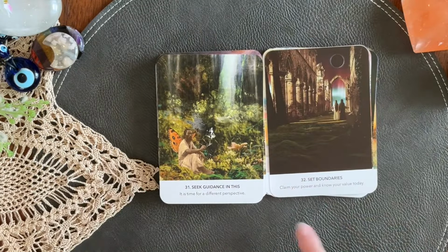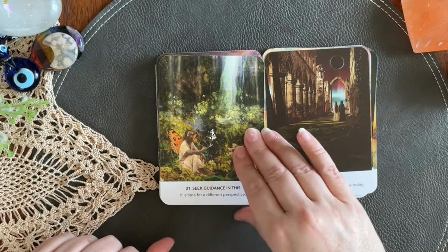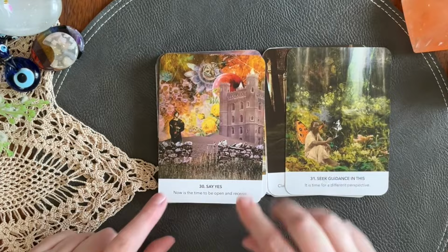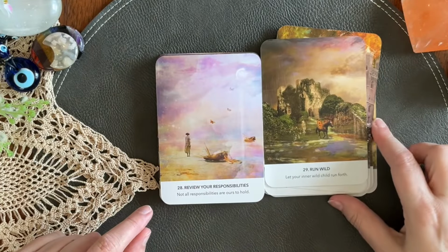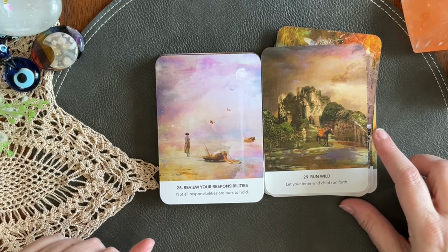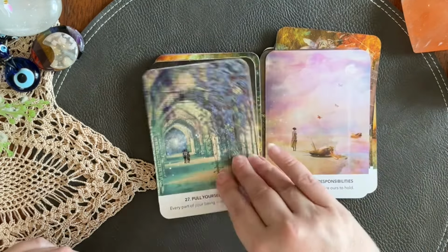deck for guidance. Like, set boundaries. I think that's pretty broad and open and expansive, that you could do whatever with that. Seek guidance in this. Say yes. Run wild. Let your inner child run forth. I don't know about that one. But yeah, we're just going to see.